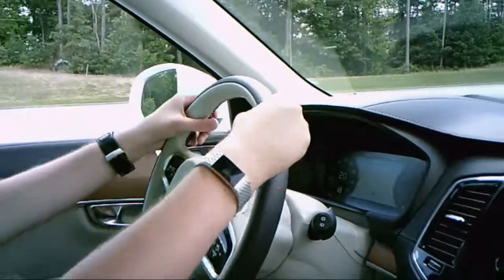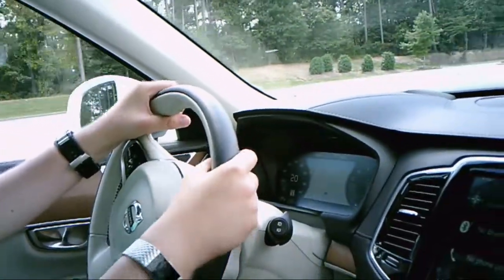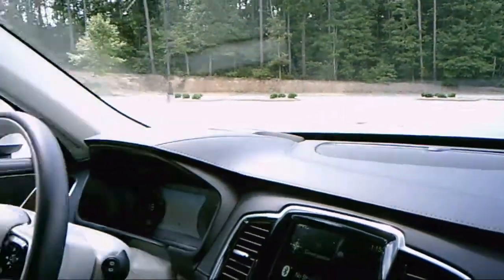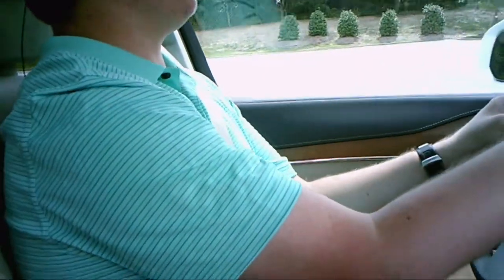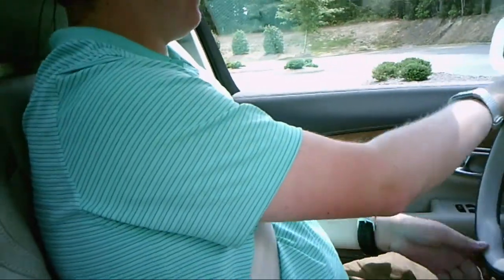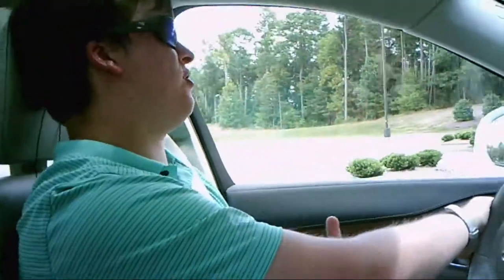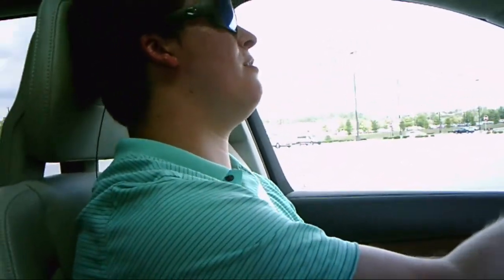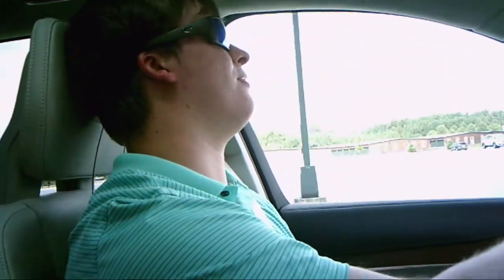And the thing is, the steering feels a lot sharper. The suspension's a lot sharper. And the seatbelt is all tightened up because it knows I'm going to go fast. And I like that. I like that sport feel of it holding you hard. Oh, I love this car!